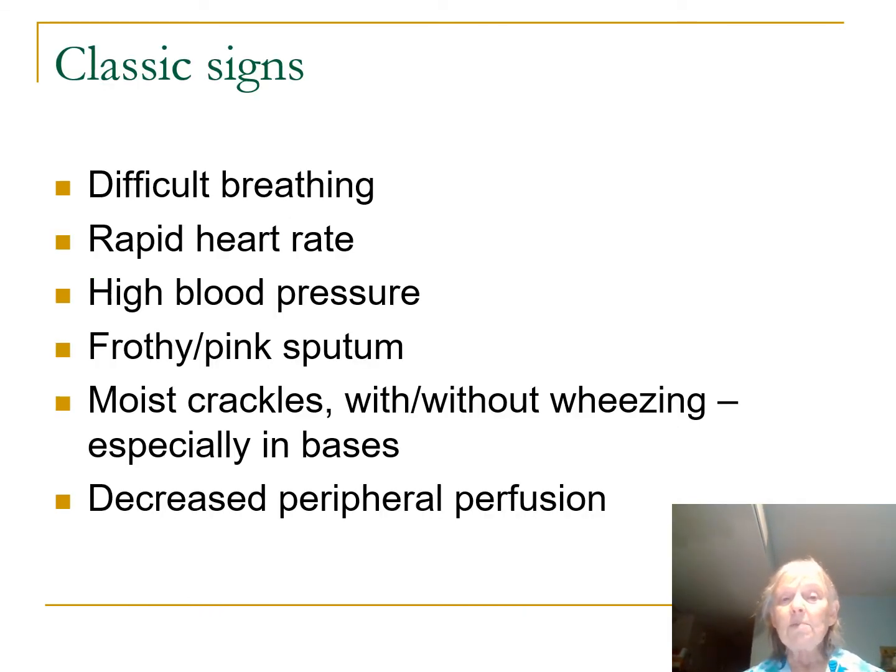So how do we know that somebody has it? Well, first of all, it's very difficult breathing. A lot of times these guys want to lay down. You don't want them laying down. You want to sit them up, because if you lay down, the fluid's going into their lungs and occupy the entire lungs. They're going to be tachycardic. They're going to be hypertensive.